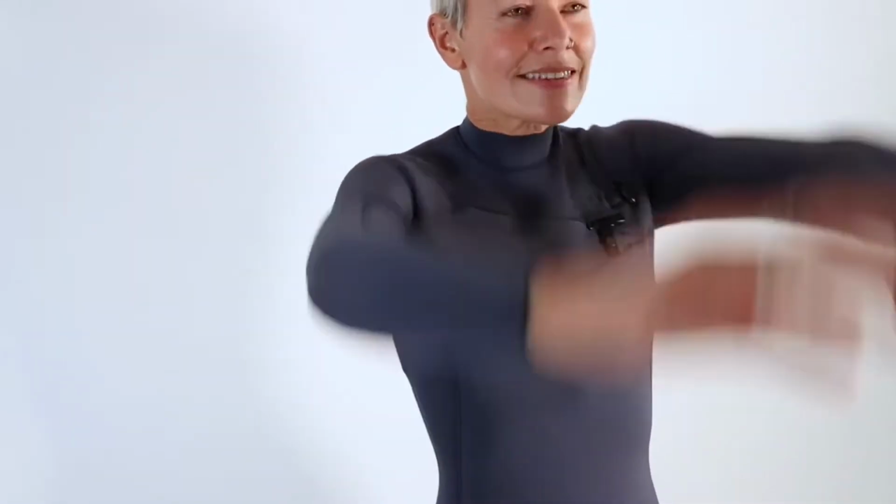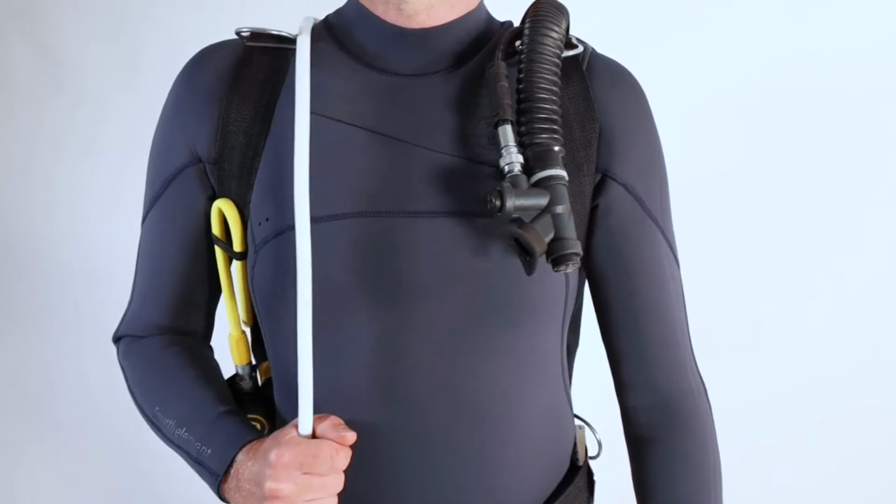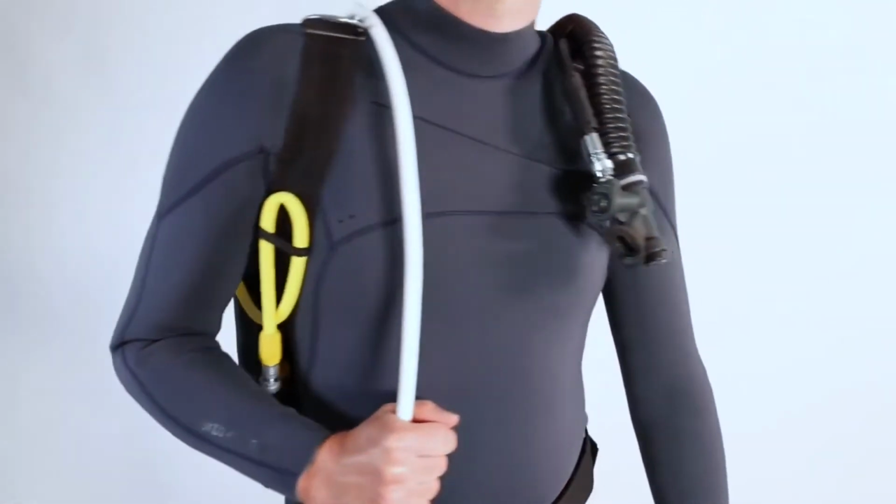The Surface suit was designed for life in the water, so it's brilliant for free diving and surface water sports like stand-up paddleboarding, open water swimming and surfing. We've also been testing it for scuba diving, so it makes the perfect all-round suit.